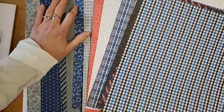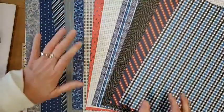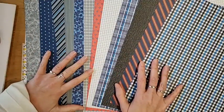There's so many things you can do with it. I see scrapbooking in this. I see, of course, masculine cards. I see feminine cards.